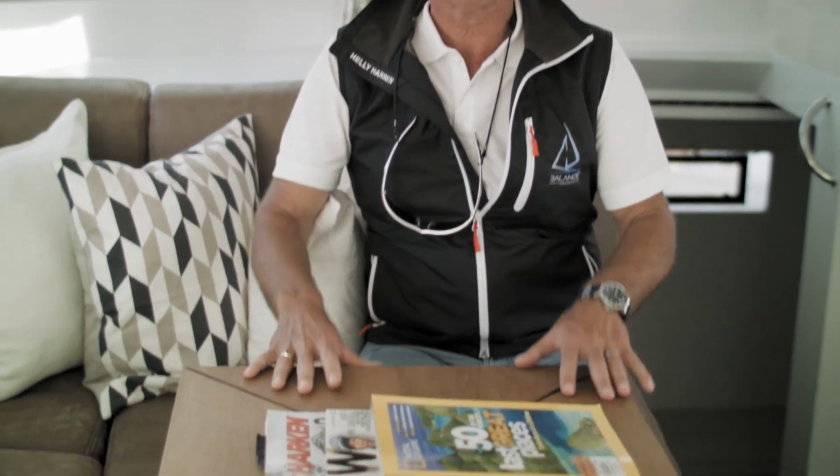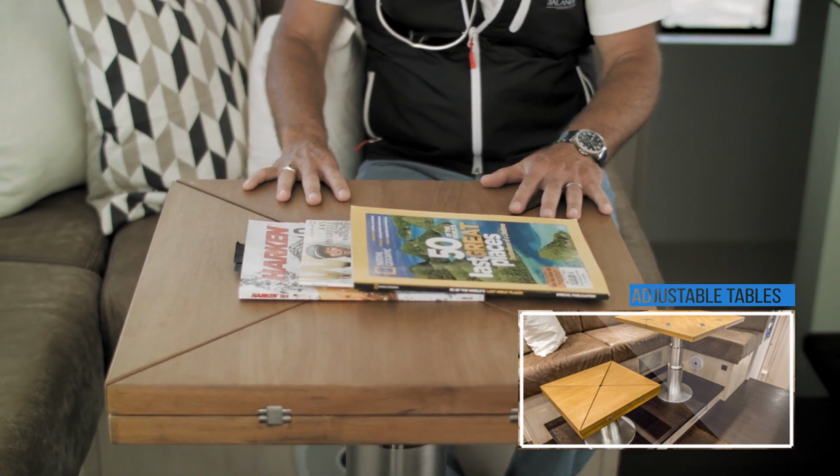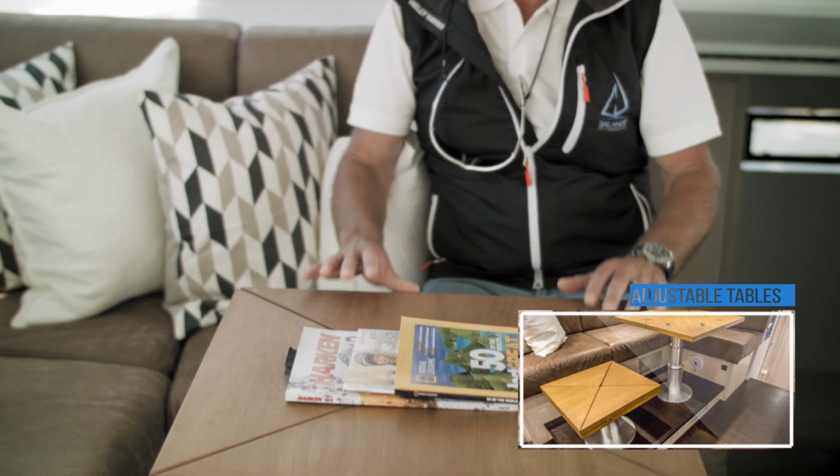These tables drop up and down to become a bed. They can be turned into coffee tables. They can also be turned into a dining table. In our opinion, a nav station is something of an anachronism with modern chart plotters and such. And we have our nav station there at the down helm inside the boat, so that instead of having an interior nav station, we have what we call an office space.